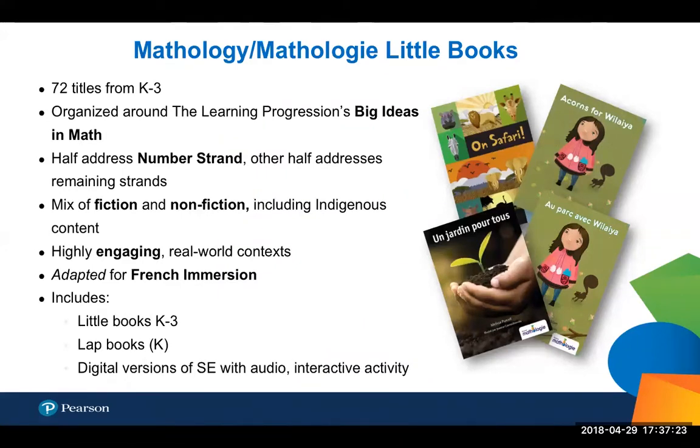They're adapted for French immersion, and they include little books for K to 3, big books or lap books at K, and digital versions of each. I'm going to tell you first about the digital versions.